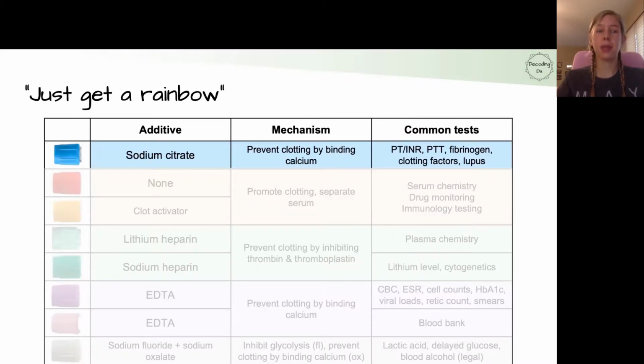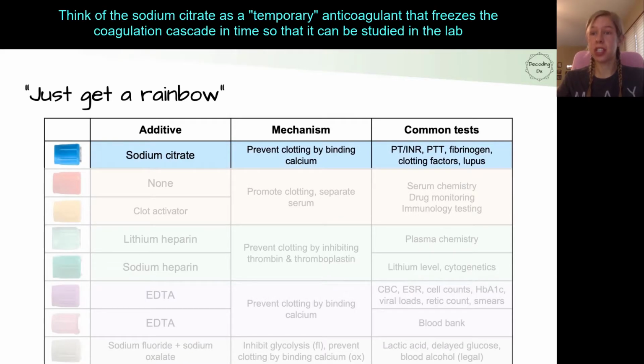To start off, the blue top tube is a sodium citrate. Sodium citrate is a reversible anticoagulant that binds to calcium, and this is specifically used for coag studies. So your PT-INR, your PTT, all the clotting factors, and a lot of lupus tests. The reason for this is that the sodium citrate is reversed in the lab, so the lab techs can specifically run these clotting tests on the blood.